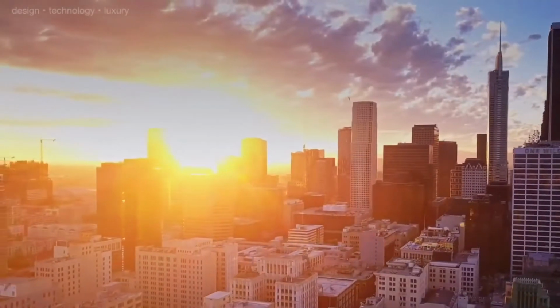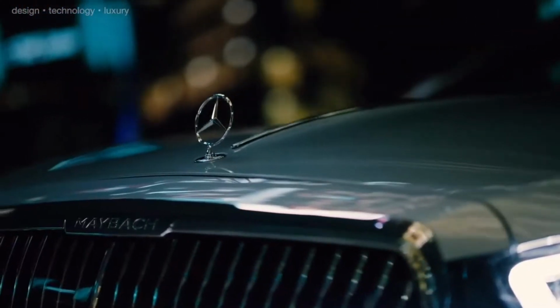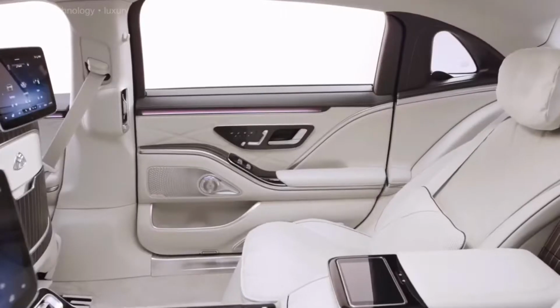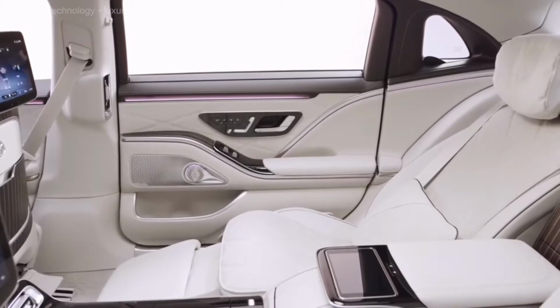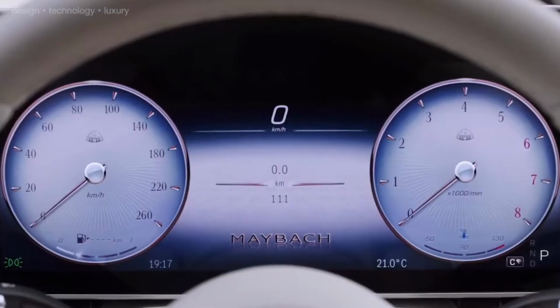Are you a fan of the gorgeous Mercedes-Maybach line of luxury cars? In this video, we're featuring the new 2021 Mercedes-Maybach S-Class. We'll showcase stunning visuals of the car's exterior and interior details, and stay with us until the end to watch this luxury car in motion, together with its beautifully quiet engine sound.